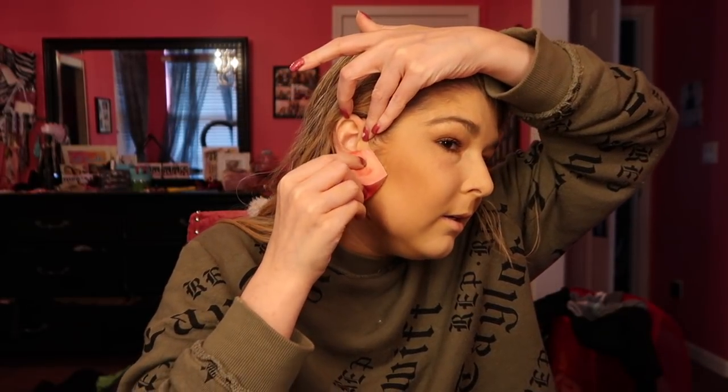I just made it from down here, basically from the bottom of the contour that you just did, down. Like that. I don't even know if that one was very straight, but don't mind me. Sometimes I'm not the most precise person. So basically we have a line right there. So you let that sit.